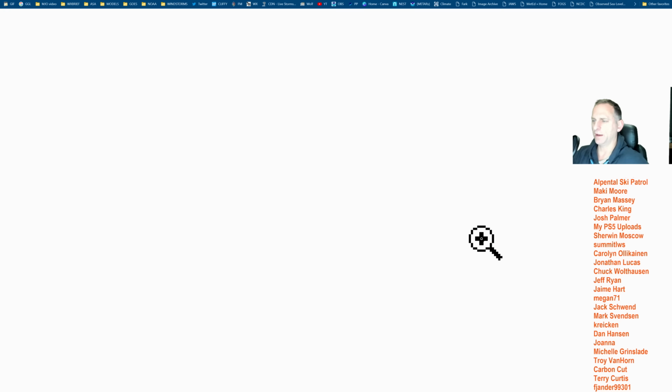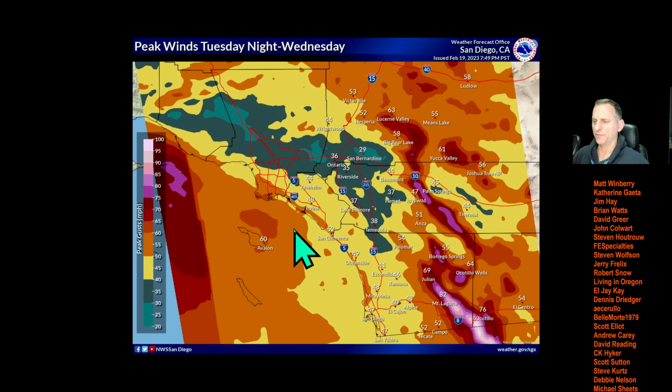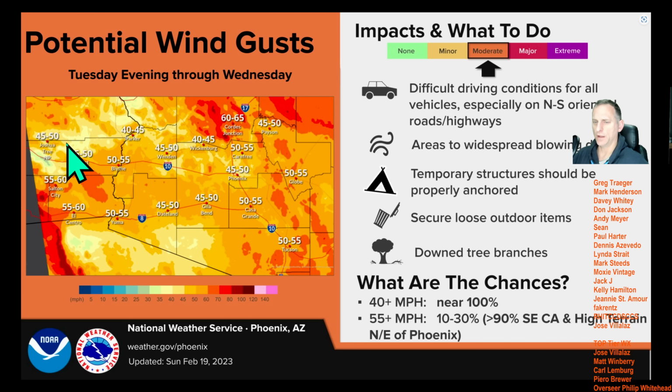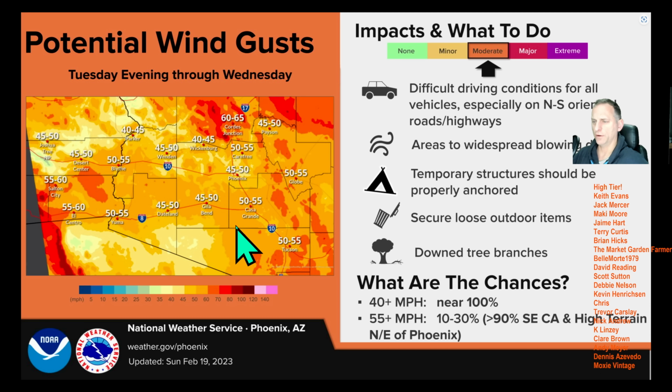6 to 10 day, the bullseye for below average precipitation, 6 to 10 day precipitation there. Peak winds, you can see these big winds coming for the coastline and the higher terrain. Nice graphic here from the National Weather Service San Diego. This is for Phoenix, Arizona. You can see the deserts, big winds coming there as well, including for Phoenix and some of northern Arizona as well.